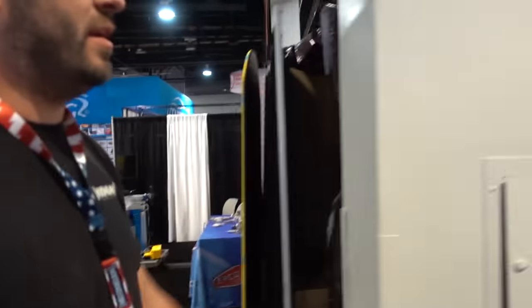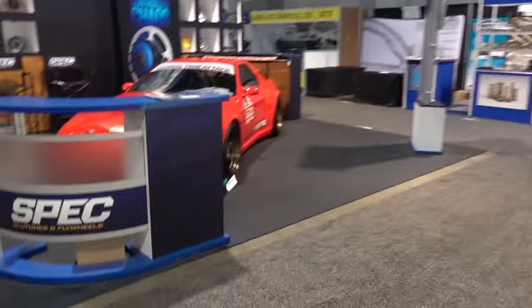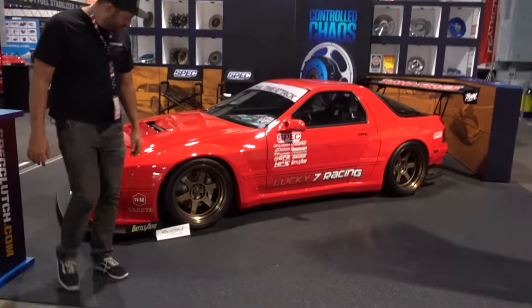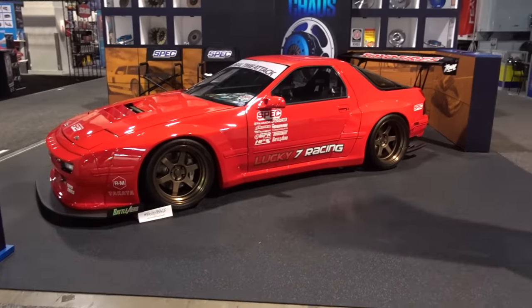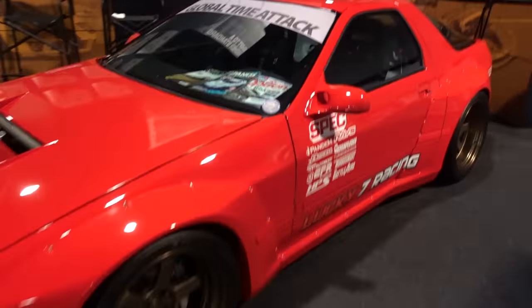So I really like this kit. I think they did a really good job with it. This is the Pandem kit? Yeah. Okay, it looks really good. Damn, yeah, it's cool. And again, bronze TEs always look sick. This just really came together, right?